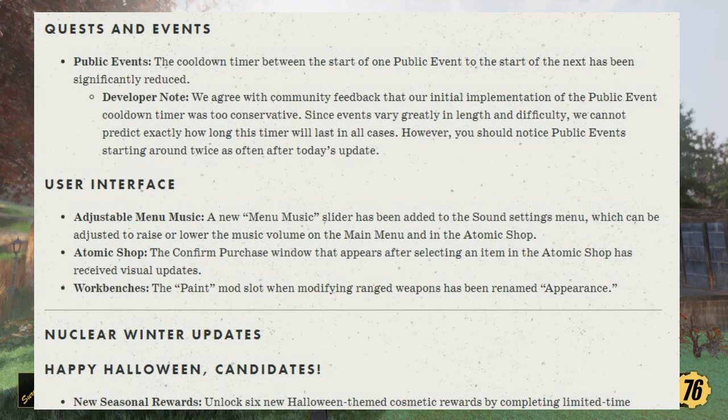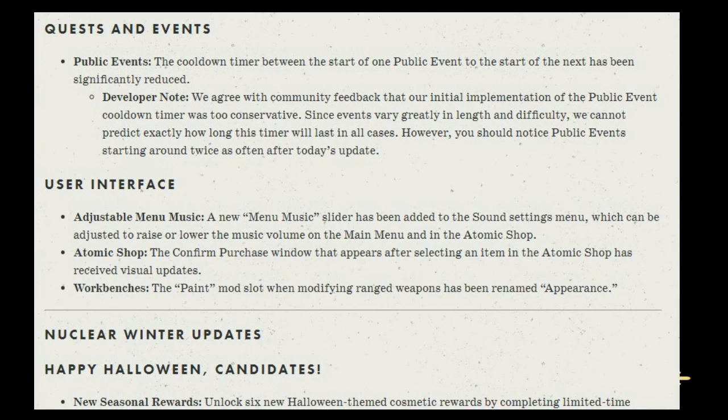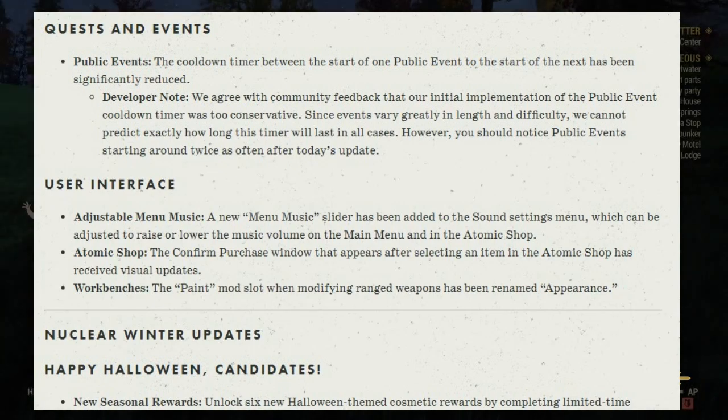Atomic Shop, the confirmed purchase window that appears after selecting an item in the Atomic Shop has received visual updates. And workbenches. The paint mod slot when modifying ranged weapons has been renamed Appearance.